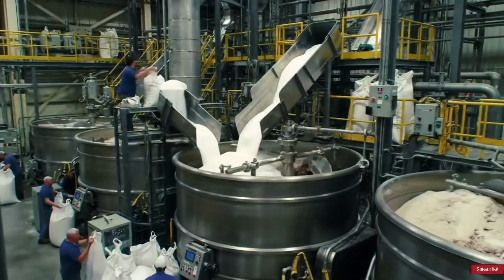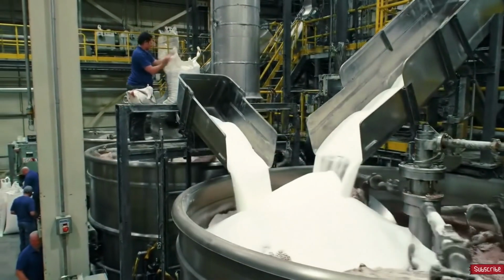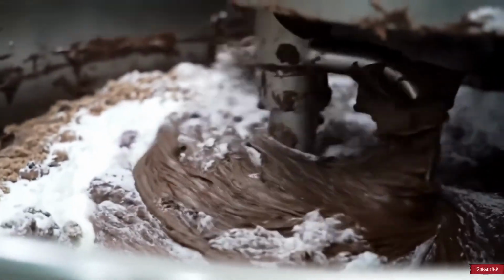With the cocoa liquor now smooth and liquid, it enters the next major stage of production: mixing and refining. This is where the flavor, sweetness, and texture of chocolate truly begin to take shape.